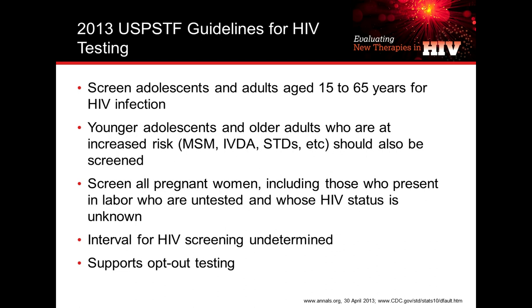These have been out since about 2013. These reflect the U.S. Public Service Task Force guidelines. Other agencies have come up with fairly similar guidelines. The age range varies slightly from group to group, but the general recommendations are pretty similar. The idea is that all adolescents and adults between the ages of approximately 15 to 65 should be screened at least once for HIV infection.